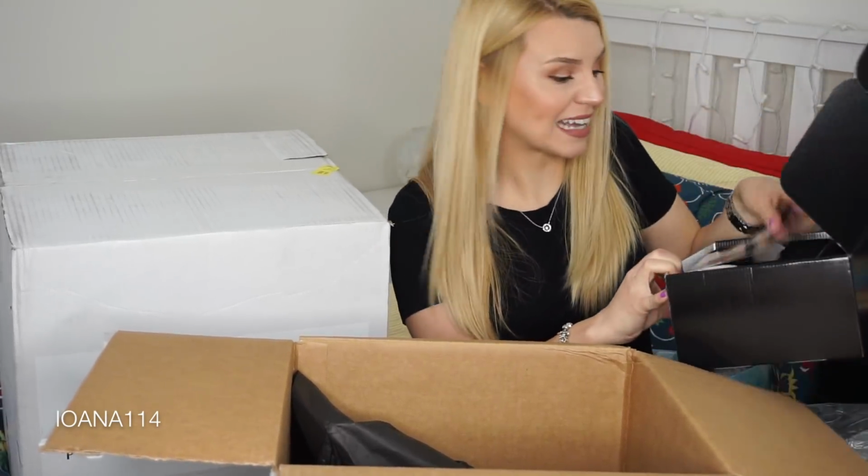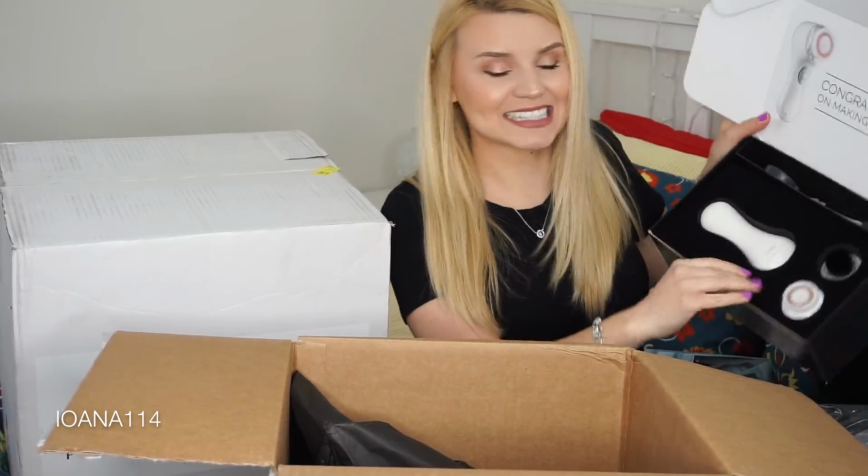I got goosebumps. It's a Clarisonic Mia too. I already have one, so this is exciting. I'm so excited to try this brush, this foundation brush. Oh my goodness.